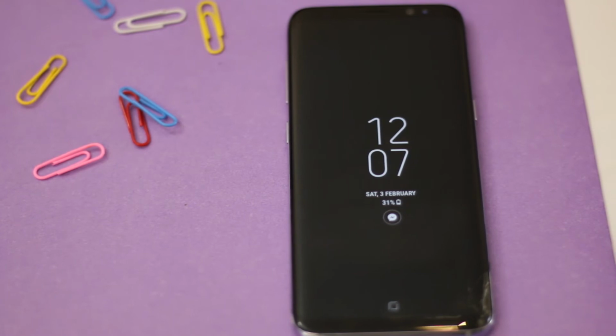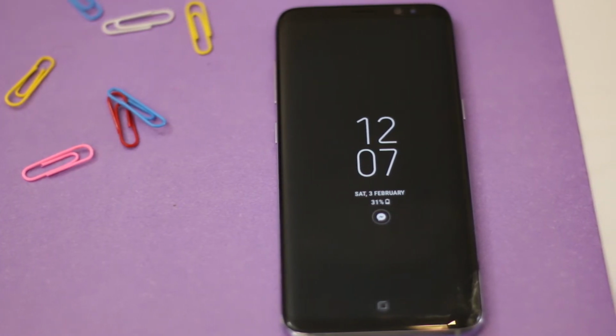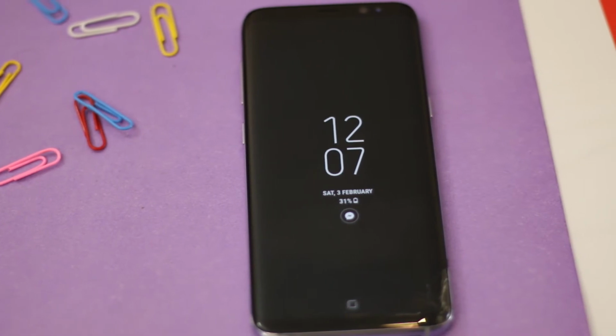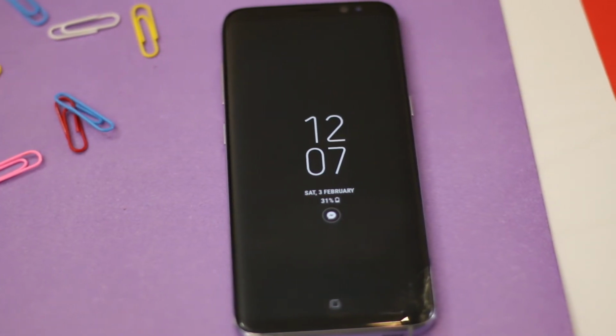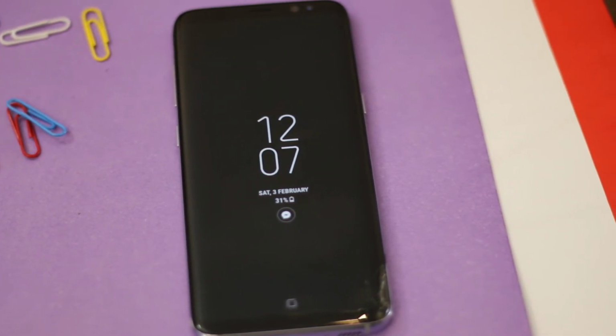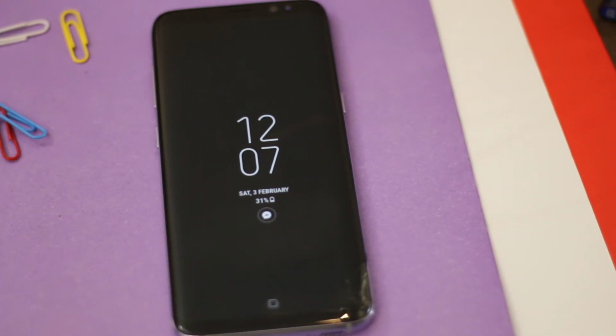And if your phone has an always on display, even on an AMOLED display, please turn it off because no matter how good it looks, it is going to consume a lot more battery than not having one at all. So I would recommend you to disable that always on display on your phone.